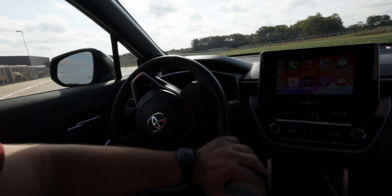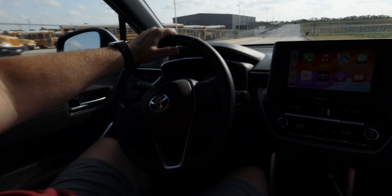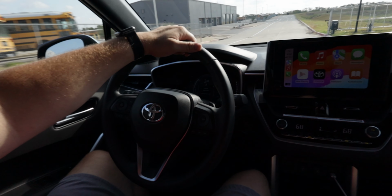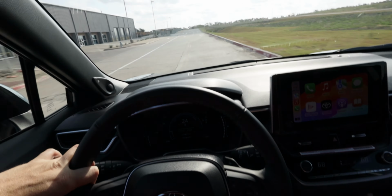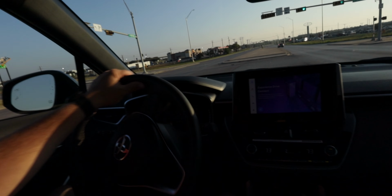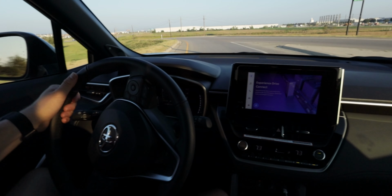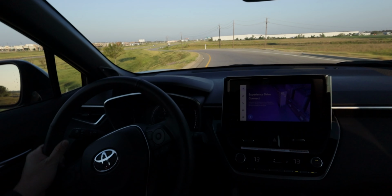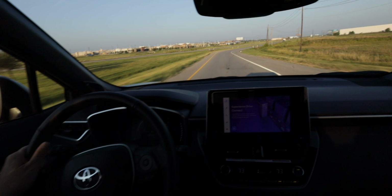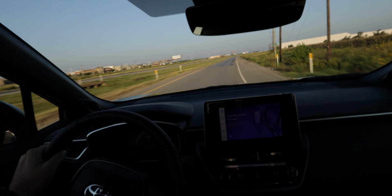All right, getting this thing out on the road, the driving dynamics of the Corolla Cross Hybrid are designed to strike a balance between efficiency, comfort, and practicality, making it a versatile choice for a wide range of driving scenarios. At the heart of this performance is that 2-liter 4-cylinder hybrid engine, and it's 196 horsepower. This powertrain configuration provides a noticeable improvement in power over the standard gas Corolla Cross.